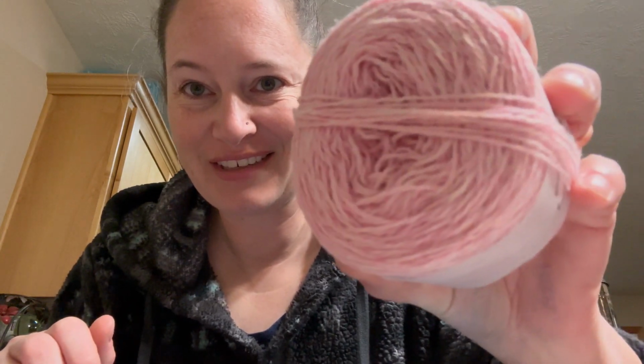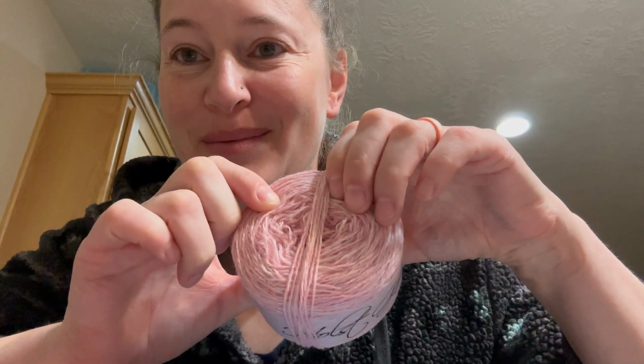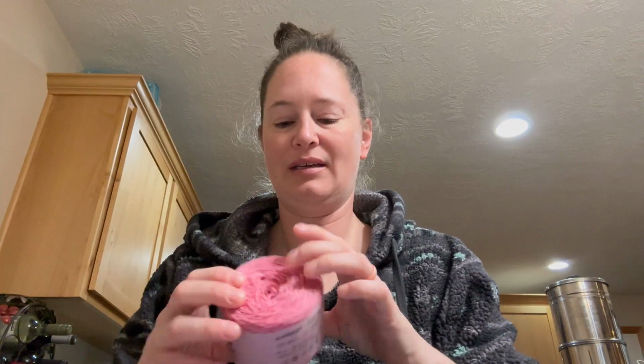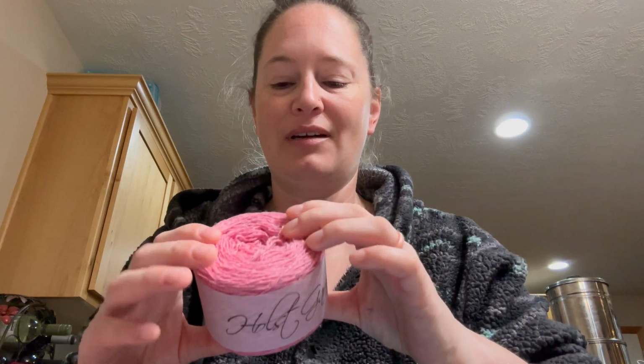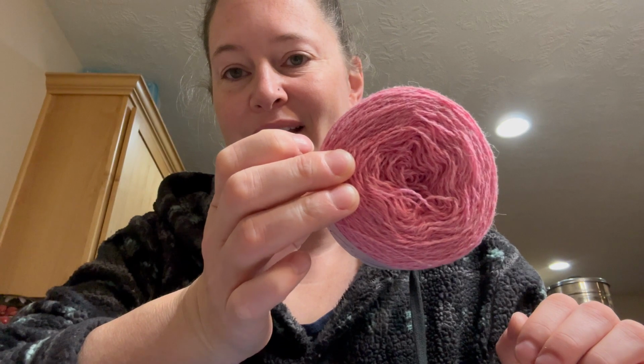I forgot to mention to you what my color A is called. I'm using all Hulsgarn Super Soft in the color Candy Floss. That's my color A. And my color B, same yarn, all the same yarn. Color B is Allium. My lighting's terrible, so I promise to give you better video later, but like I said, it's Oh Dark 30.